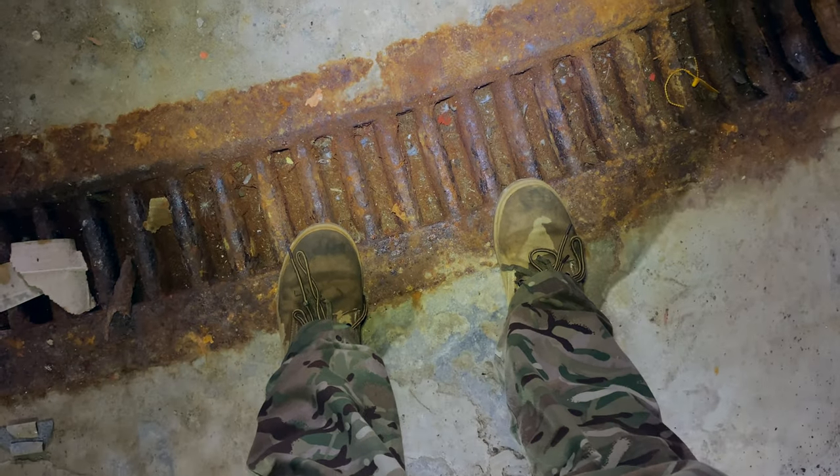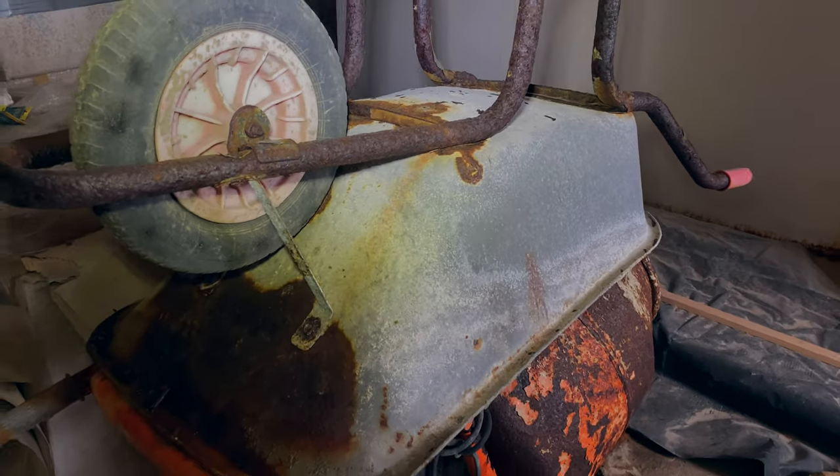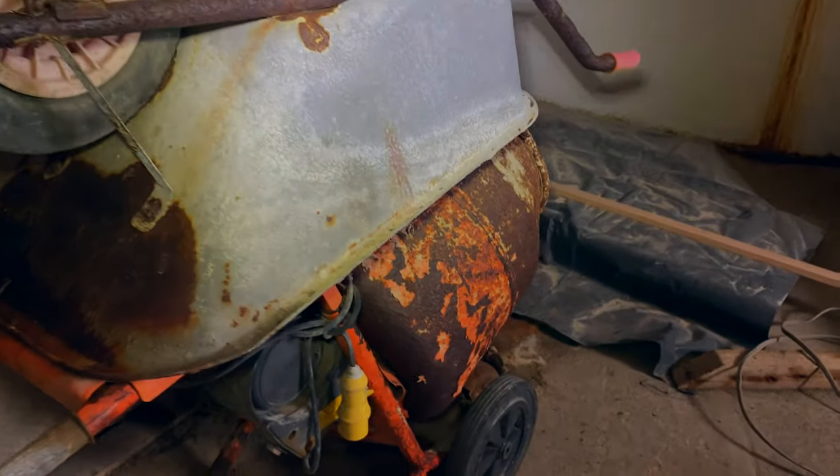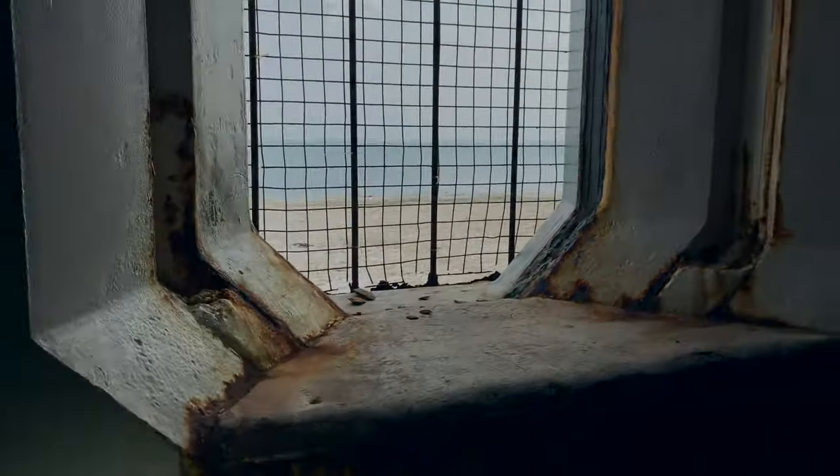Look at the floor as well, the grating. Oh, wow, my boots look soaked on camera. Got a rusted wheelbarrow here. Loads of workman stuff, a cement mixer as well. Oh, is that the view?